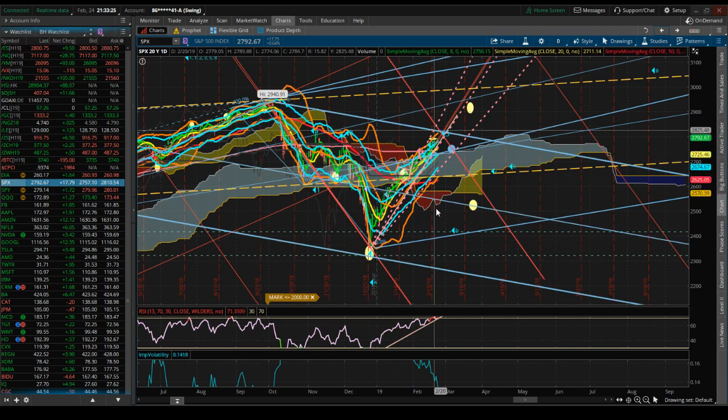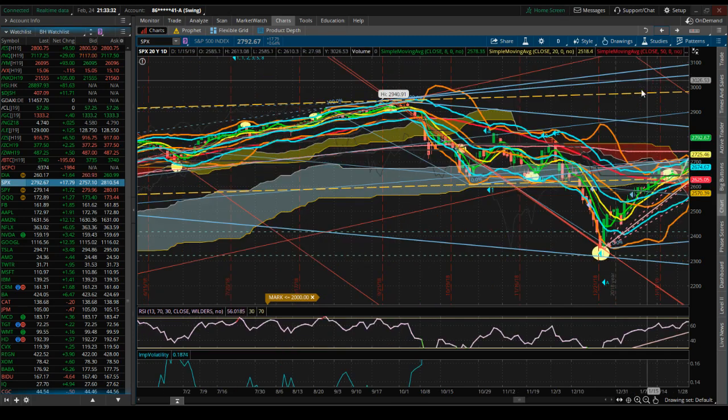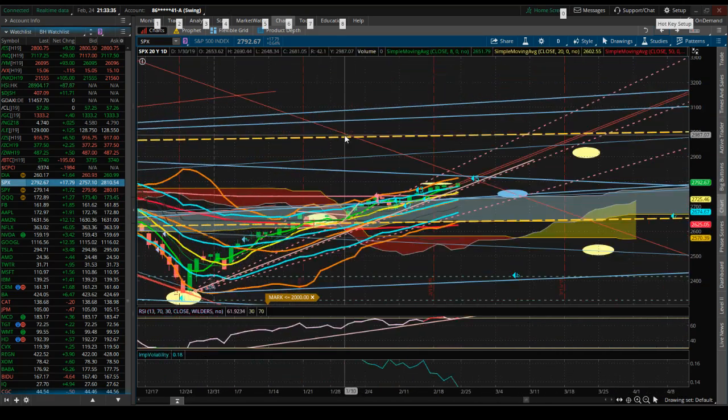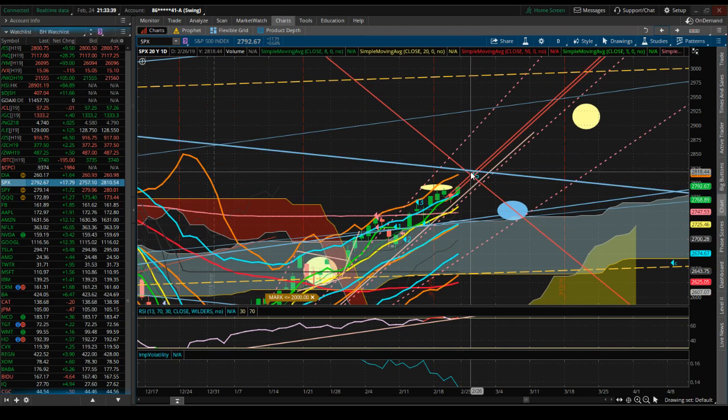This still could be a wave A, and then a B, and then a C, and we're not quite halfway through the channel yet. But this area right here, which I've got labeled as wave 5, could potentially be a pivot point, and so we'll have to see. A lot of folks are talking about this 2820 area, and it kind of makes sense, right?